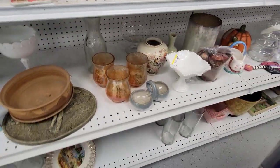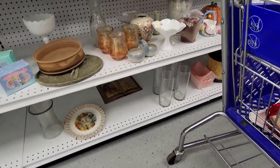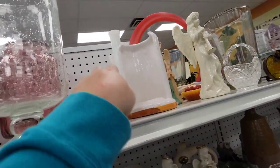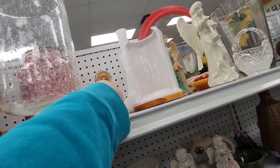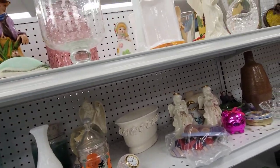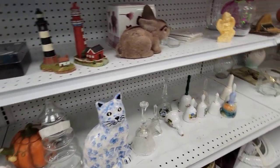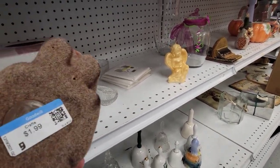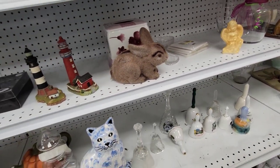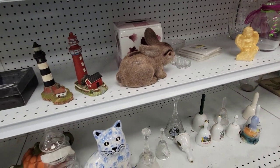This was a pretty heavy pottery piece. I thought maybe it could be Betty Selby, but it wasn't marked. I would have picked up this flocked bunny bank, but it did have some damage there on the side of it, so it's missing some flocking. So I left that one.